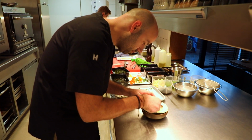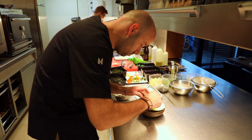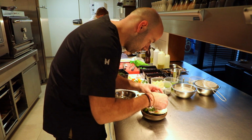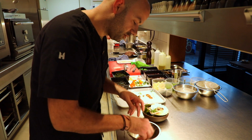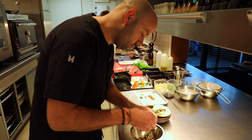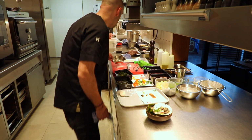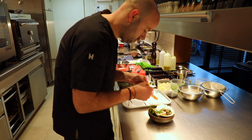Sea vegetables. And we make a salad with the horseradish and the nori. Flowers.